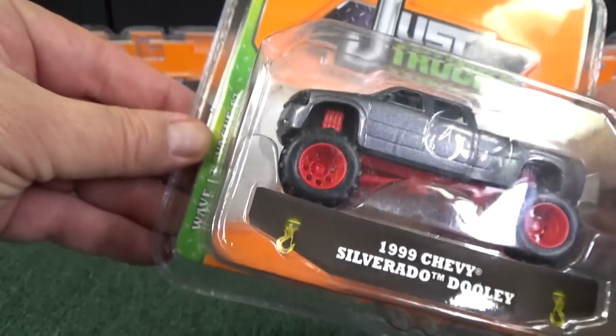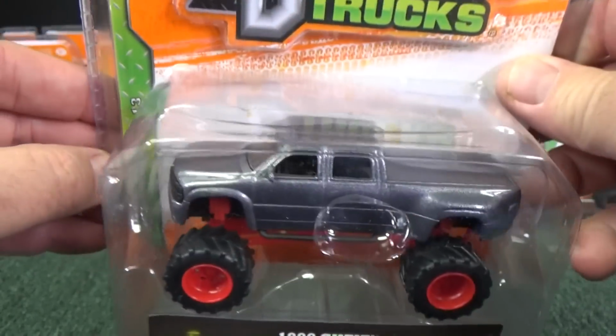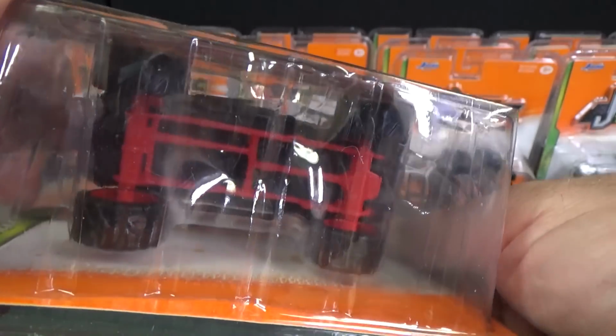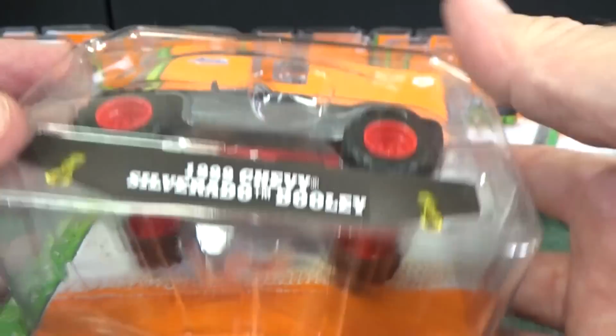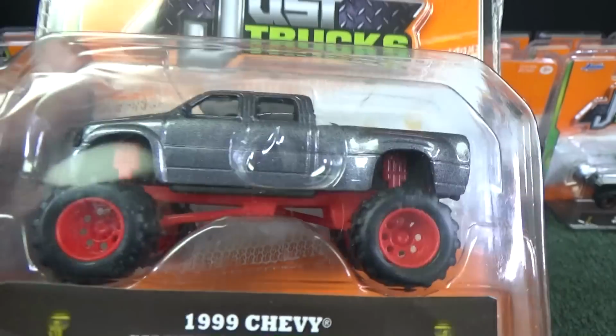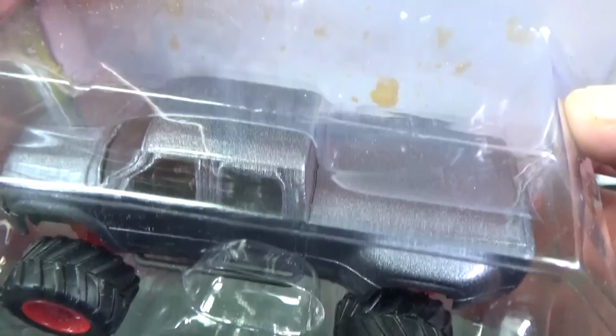There you have it. It looks like part of the interior is the grill right there. Now they call it a dually, but it doesn't have dual wheels. Really wish they did. I've been looking at all the different trucks. By the way, this is not bare metal. It is a metallic silver paint.